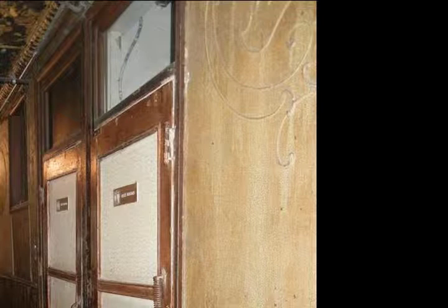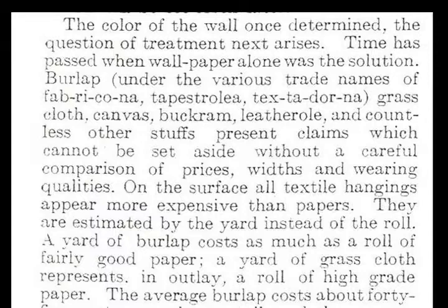Well, then you begin to look at the literature for wall coverings from the early 20th century and find out that burlap was actually considered an artistic wall covering. And this is from a 1906 House Beautiful article. Wall hangings, their comparative cost and beauty. And it says, the color of the wall once determined, the question of treatment next arises. Time has passed when wallpaper alone was the solution. Burlap, and then it gives these great trade names. Textadorna, I love that.